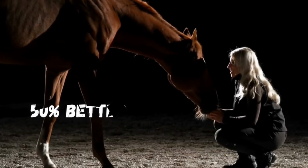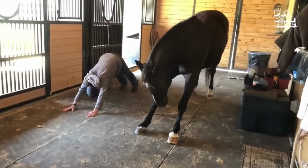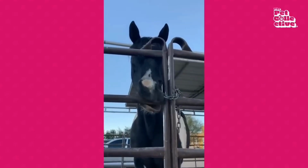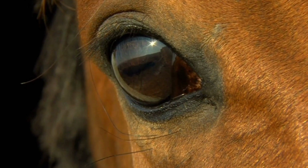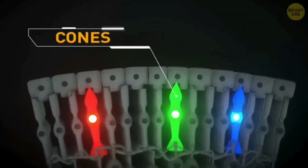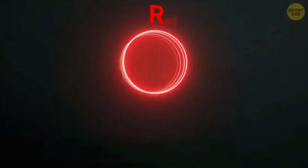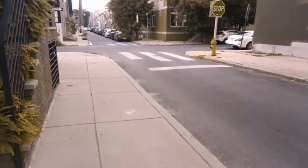Horses can see about 50% better than us in the dark, but it takes horses a lot longer to adjust between seeing in a bright light environment or low light, especially as they get older. An older horse may need as long as 40 minutes to adjust to seeing clearly outside on a sunny day after being inside in a dark barn. Horses also don't see the same colors as us. They have 2 types of color detecting cells called cones in their eyes, while humans have 3. They're colorblind by our standards and only see in shades of blue and green.